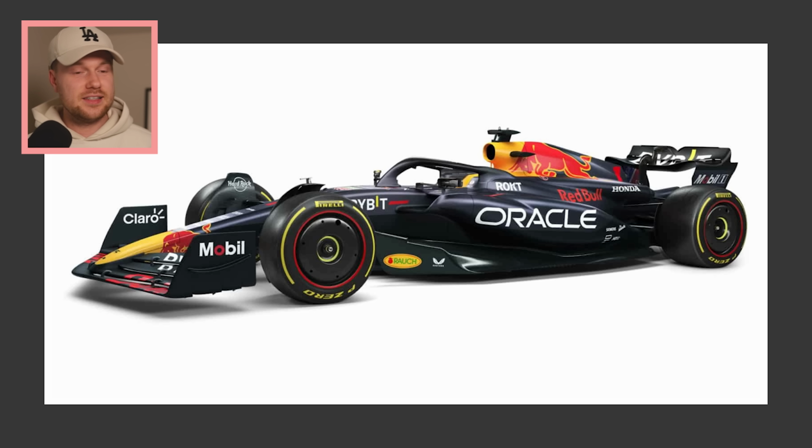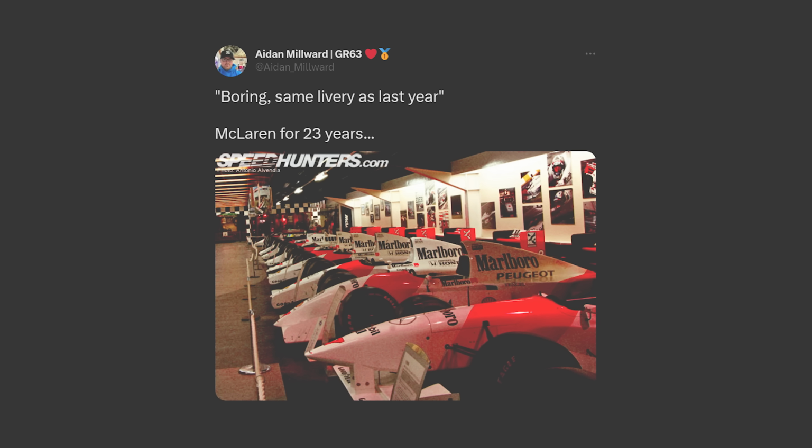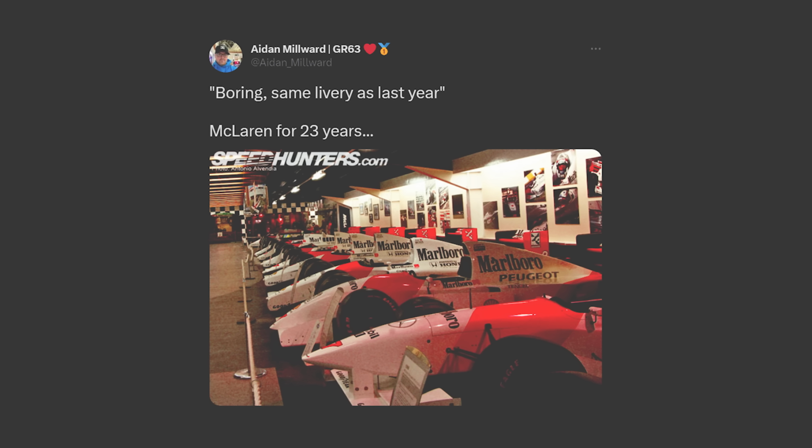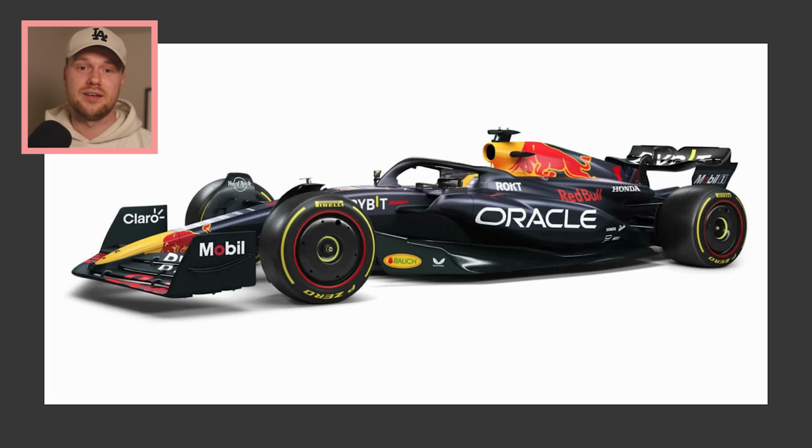Now, look, it's easy to sit here and complain. Of course, I'd have loved to have seen a fresh take on the Red Bull. It's interesting, regardless. When you look from a legacy point of view, looking back at this car, like the Marlboro McLaren that's held in such high esteem as one of the greatest liveries of all time, because they keep it consistent, this livery will go down as one of the greatest of all time. It's a fantastic livery. Yes, we get the same thing every year. If it ain't broke, don't fix it.